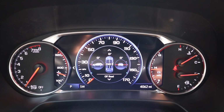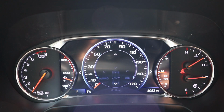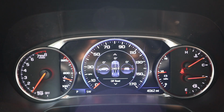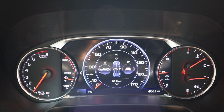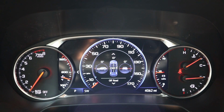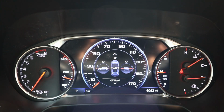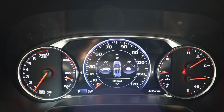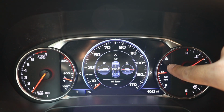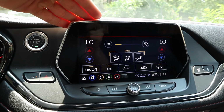It shows you a bunch of information here in the center, but it doesn't really do anything groundbreaking, I guess. But that's kind of like a point to this and against it, right? It doesn't do anything groundbreaking, which is against it. But then it's really easy to use, and you're comfortable with it because you're used to setups like this. I do think it looks kind of weird though with the half screen, half analog gauge. Definitely interesting.